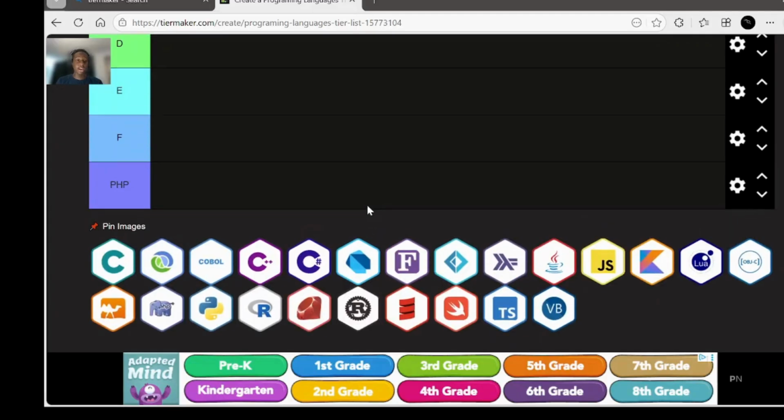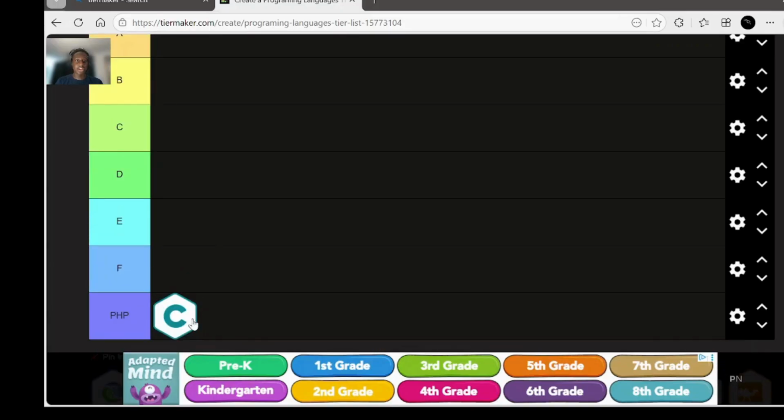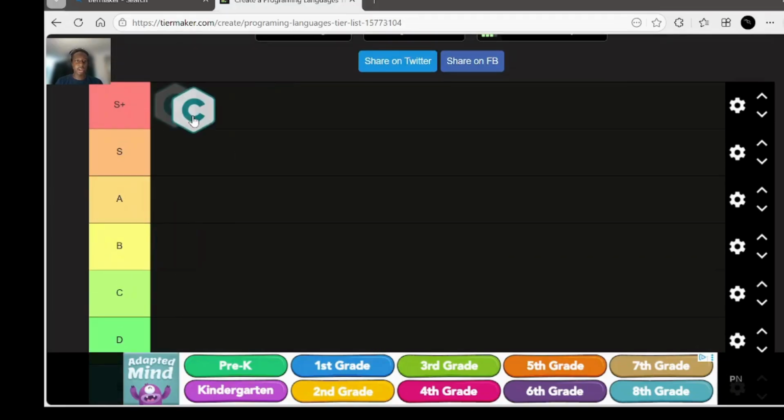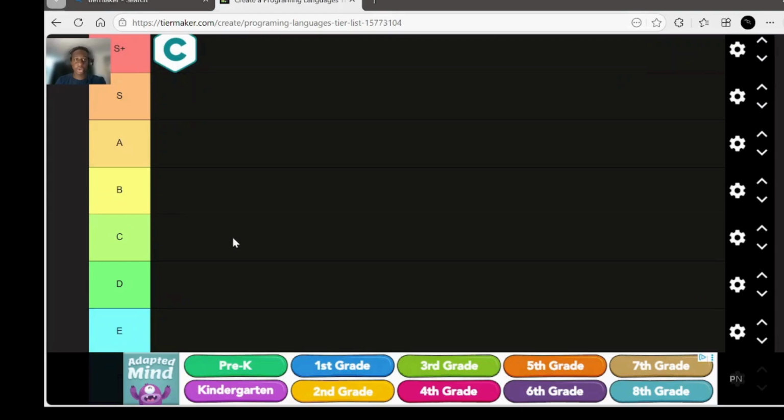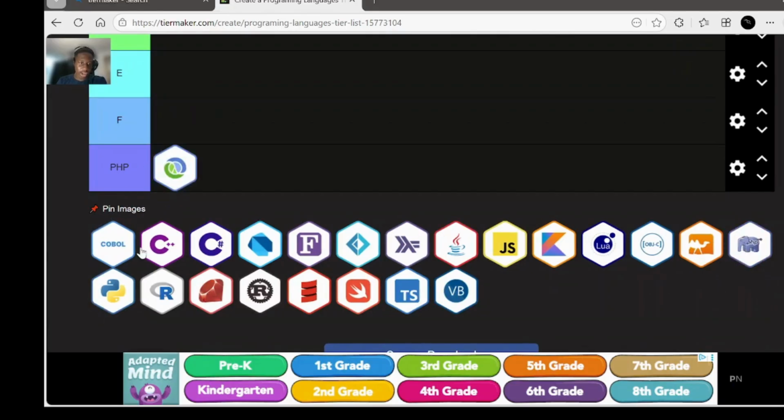The C family. I kid you not. I'm gonna rank this. Give it S tier. This is an automatic S tier. Why? A lot of Windows environments do use C as a low-level programming language. So C family, top. Those ones you're not gonna touch. PHP level, you're not gonna see it again.